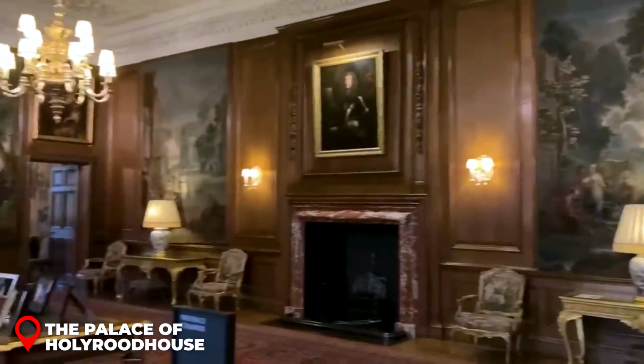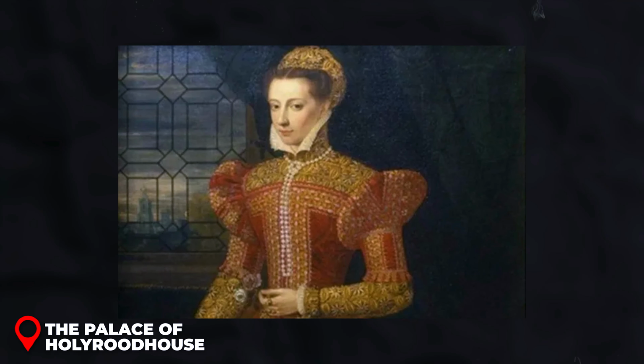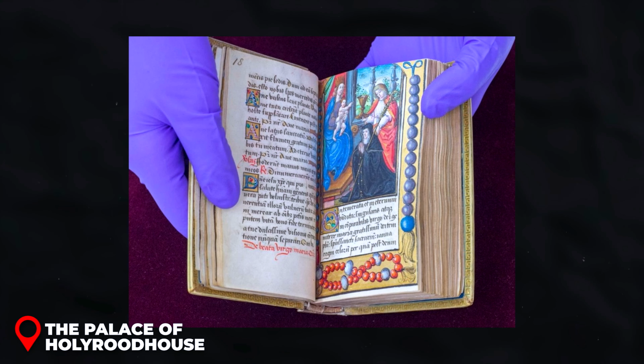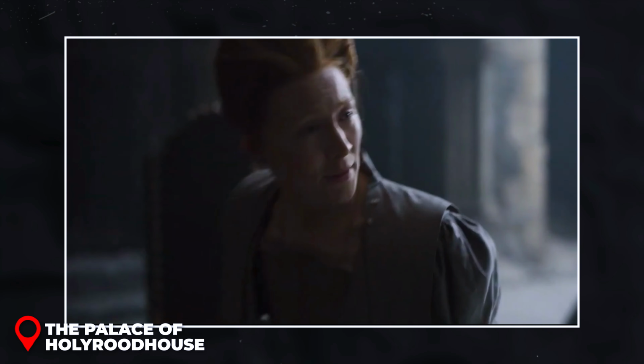The palace is famous for being the home of Queen Mary Stuart, a queen with a story so wild and fascinating that it's been turned into books, movies, and TV shows. And the good news, there's an audio guide available in French that'll give you the whole scoop on her life.